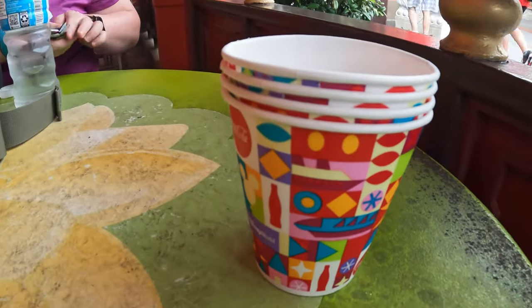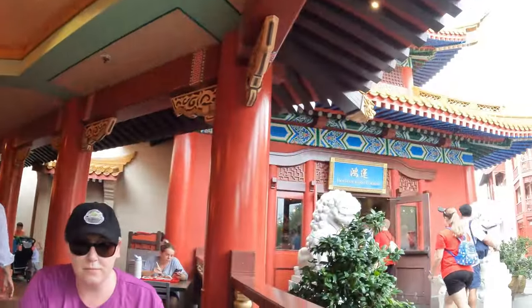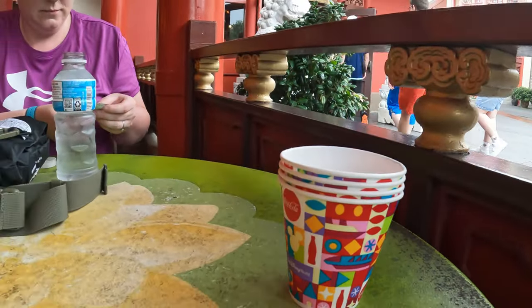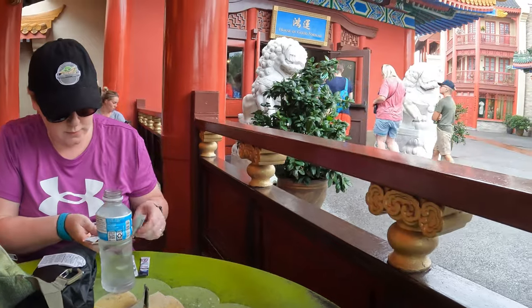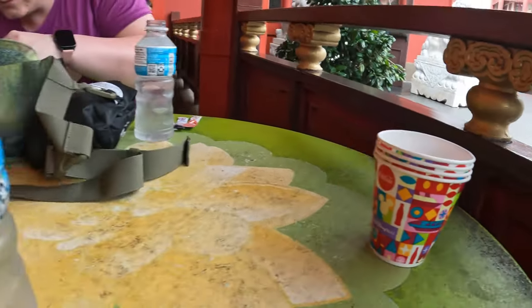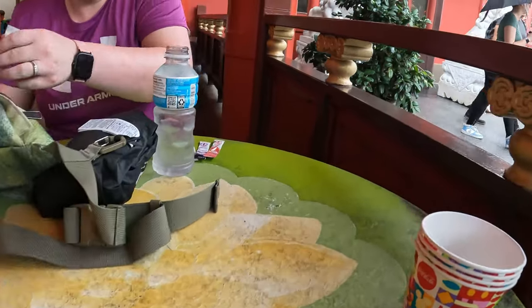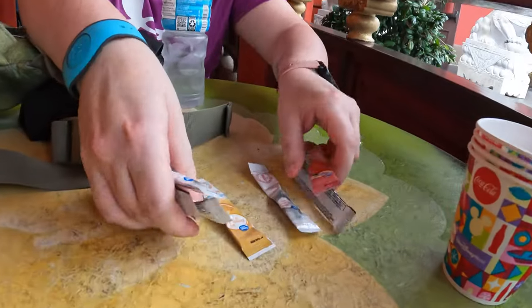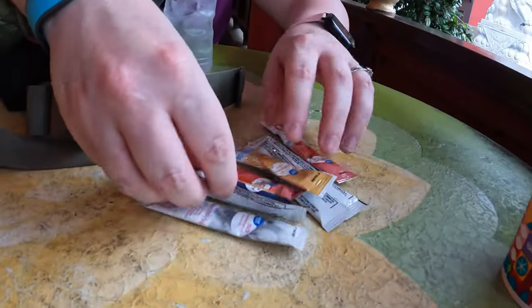So, Disney on a budget trick. We've just come to one of the quick serve places in China. So not the actual food booths around the World Showcase, the actual physical quick service restaurant. And you can ask for cups of water. So we've got 4 cups of ice water, filled our bottles up, and we're going to use the sachets again to give us a flavoured drink. Get your flavour. We've got plenty of choice today.